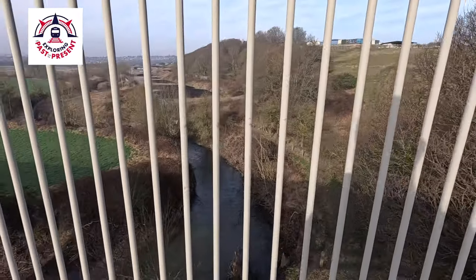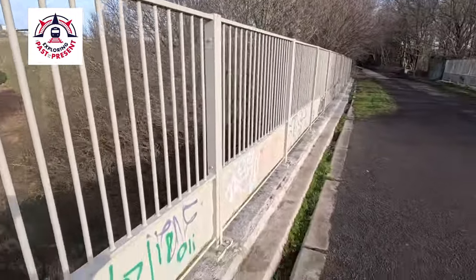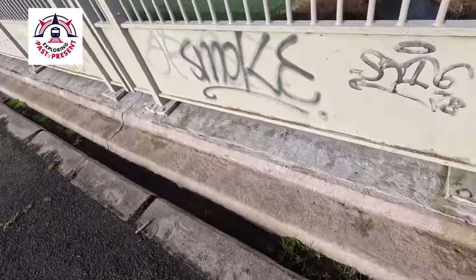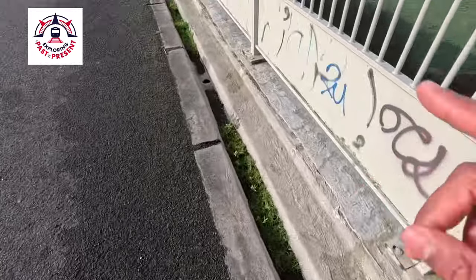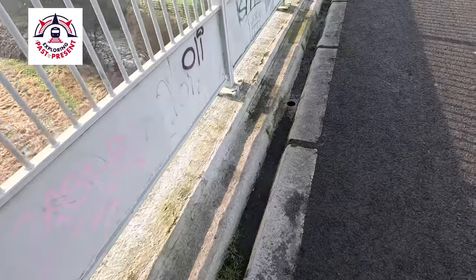So here's a view of the viaduct. Like I said, this railing probably wasn't here. I've got a feeling that they did hire this up when it was converted, but there does seem to be a decent drainage channel here. You can see the little hole there and the drainage channel that goes down here. It kind of leads all the way across the viaduct. There's actually one on both sides.